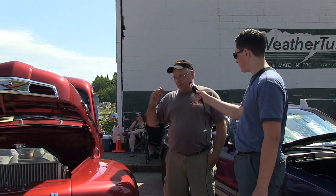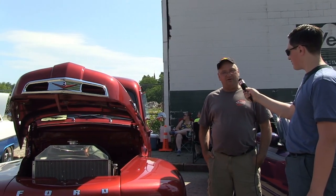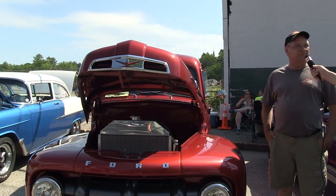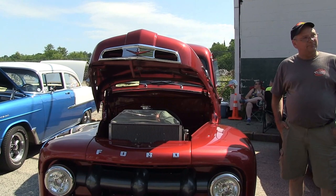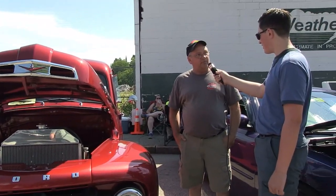It's a Ford 351 Windsor with a C6 automatic, Ford 9-inch. It's been a family affair for the past 4 years that my wife and my two daughters have helped me rebuild. So it's been a fun project. Very nice. Is it a blast to drive? Yeah, this is actually the second show we've had it out, and it goes very well.